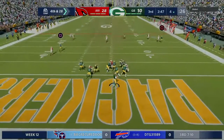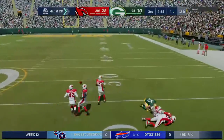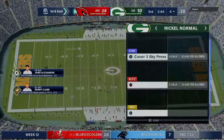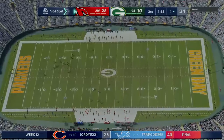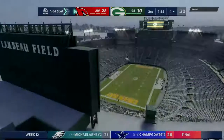And from their own end zone, it's a fake. And he's going to let it go deep. And this is incomplete. A huge gamble, and it does not pay off. They fake the punt. It doesn't work out. And my goodness, that means this next drive will begin 4 yards from the end zone already.